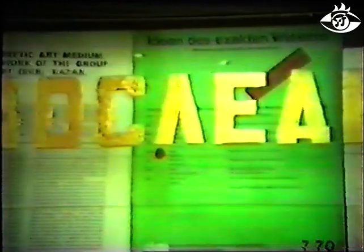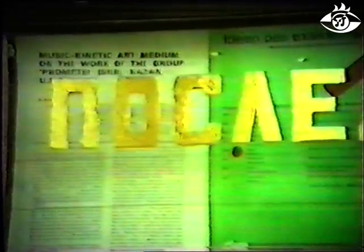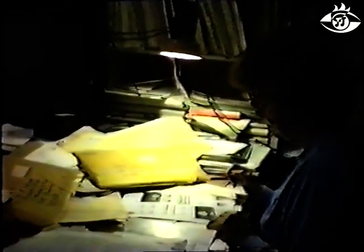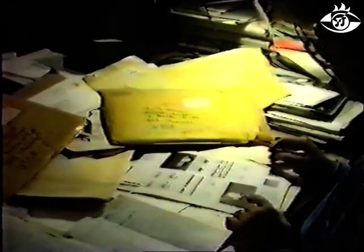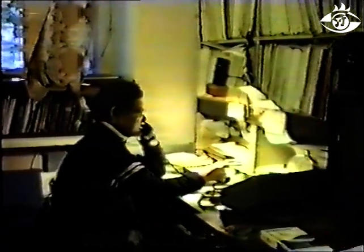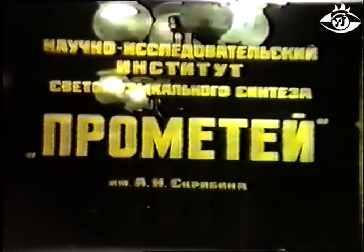Just in Kazan, 8 all-union conferences and the festival Light and Music were held. When a scientific research institute, Prometheus, is established, the name of our studio will justify its results in all fields of knowledge, science, technology, and art.